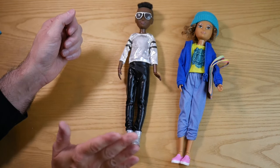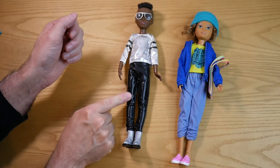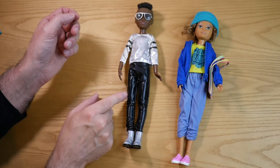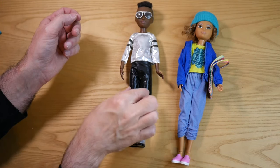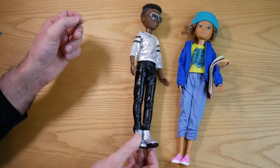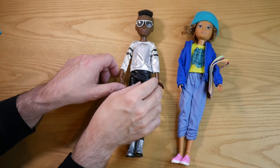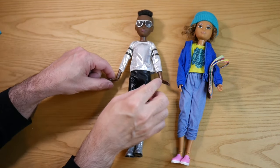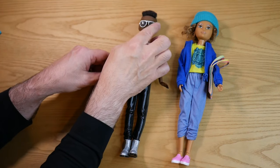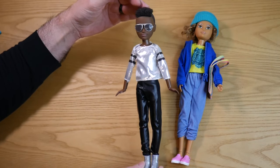And with this one here, I already had these, which were, I believe, from another one of the Creatable World packs, probably the one that this doll came from. So I kept those on. I've given them these silver boots here. And with the silver boots, we've got the nice silver top. The sleeves on the silver top are three-quarter length rather than being all the way down. I've also given them the shades. I'm not really sure I like the shades that much, but there you go.